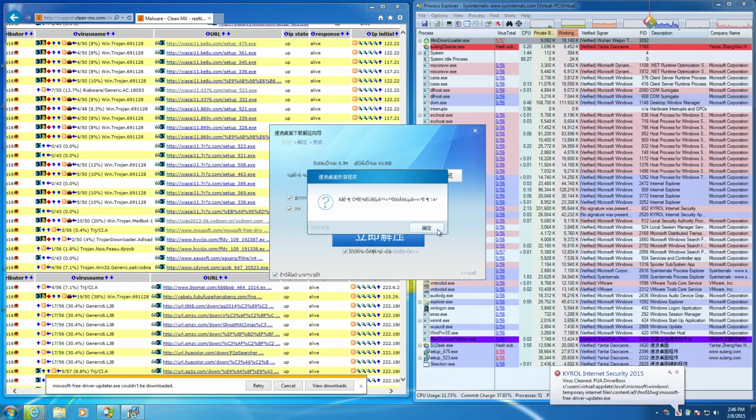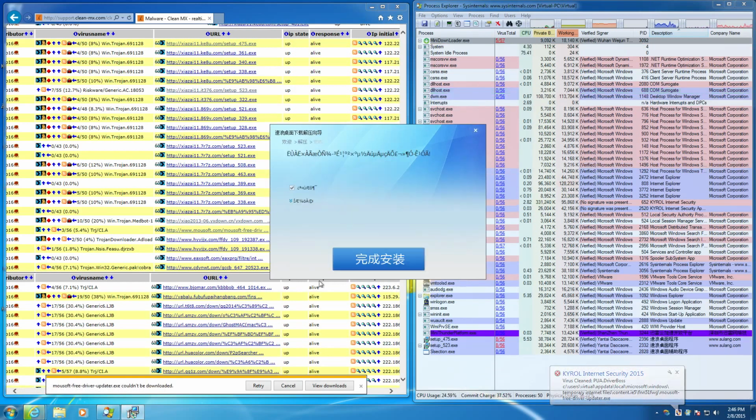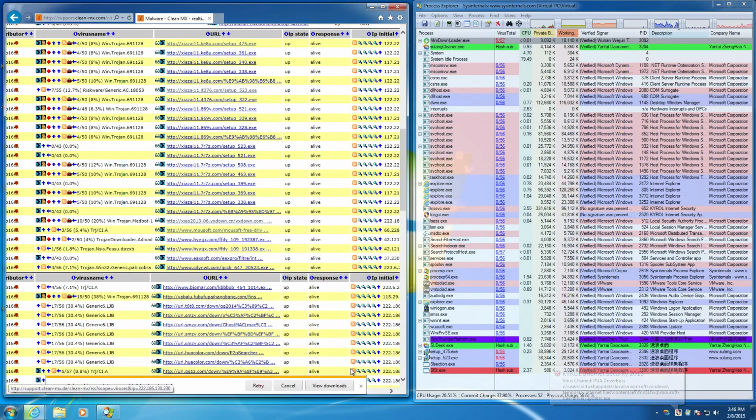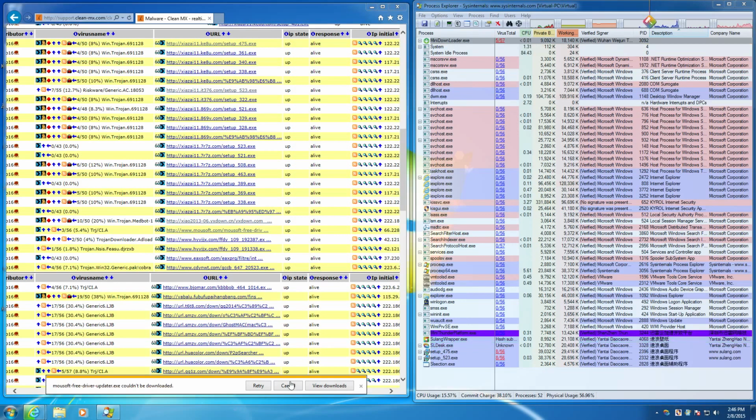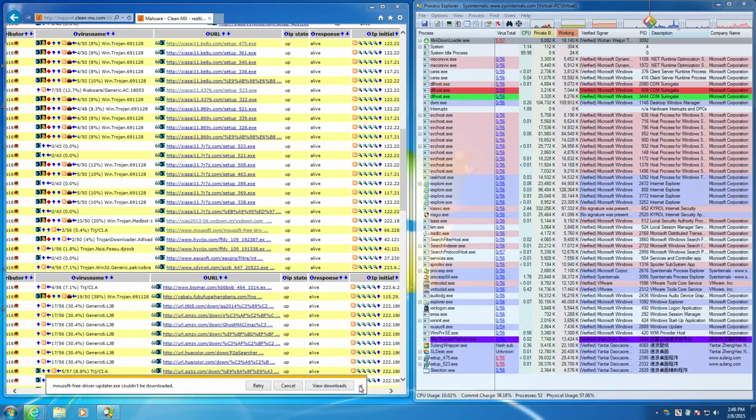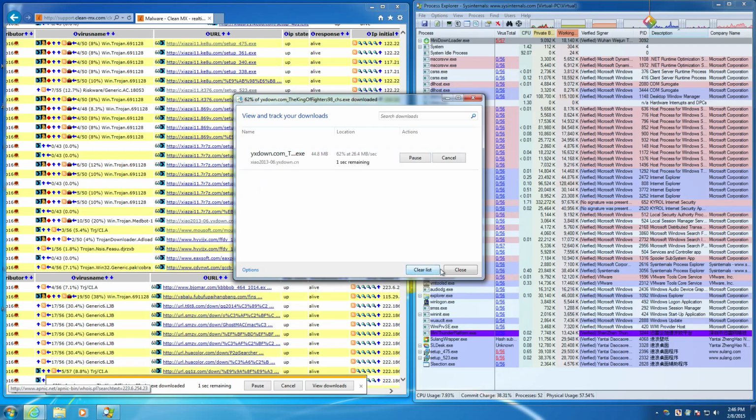Driver boss. And this looks like it's trying to do its thing. Close that out. So number 5, I'm going to consider as blocked. Let me go ahead. Yep, that was blocked. All right.